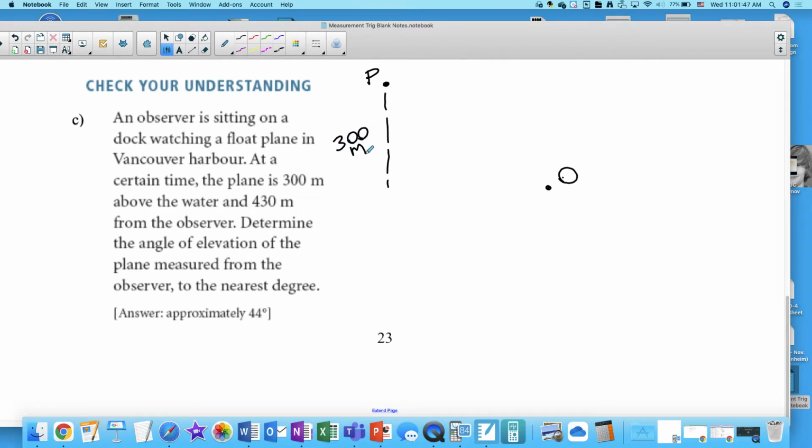Which side is 430 meters? Yeah, the hypotenuse, because it's the distance from the plane to the observer. It's not the horizontal distance. So this is 430. And we want to know the angle of elevation. That's this guy down here. And of course, if you're looking at the height of something, it's going to be perpendicular to the ground. Okay, does that help? Yeah, do you guys think you can take it from here? Okay, so now I'm gonna draw this with the actual things that are there, and I wanna ask you a question. Okay, so here's the plane.